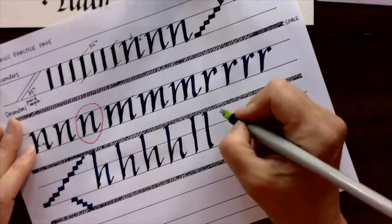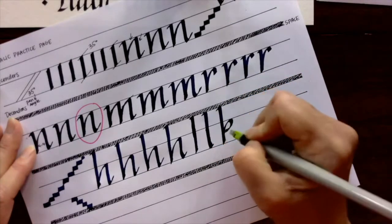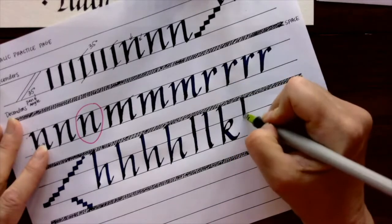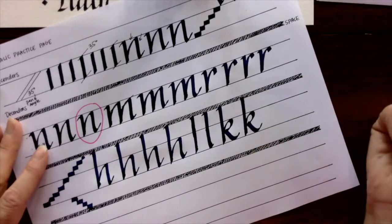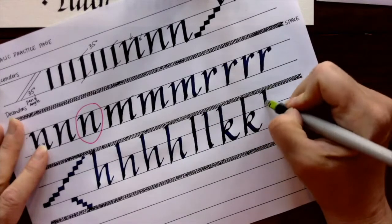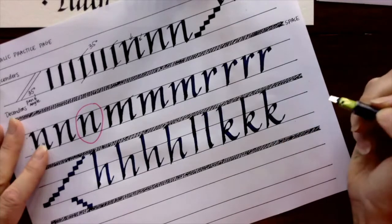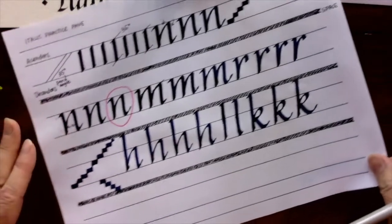So, down, up, and a little foot. K. Down, curve around, and a little foot. K. K, K, K. And then we'll do some B's.